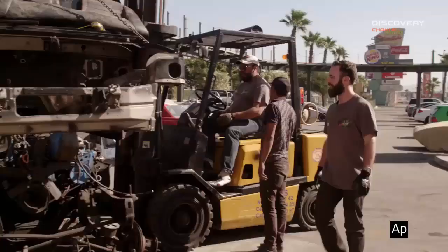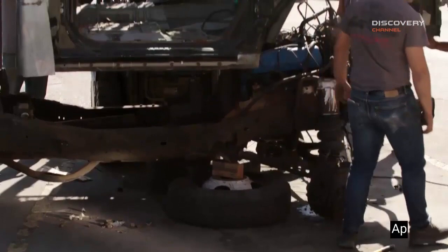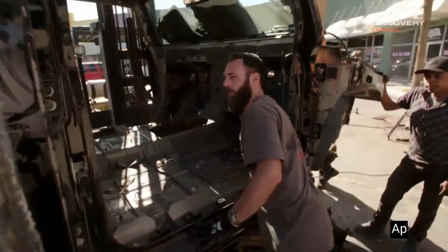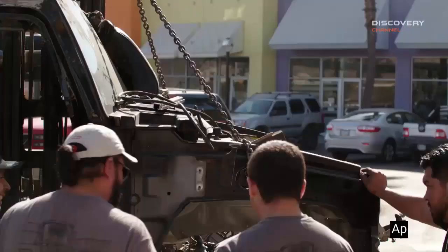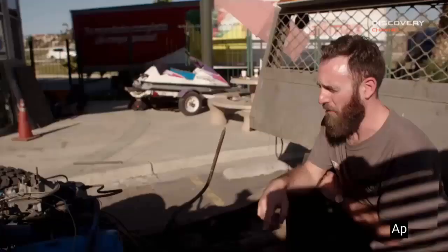But this is one of those builds where nothing goes according to plan. The problem is this section of the firewall is going to hit the engine, so we can't actually get the cab all the way down. We can't hang around any longer. We need this cab on today. The firewall separates the engine from the passenger compartment.